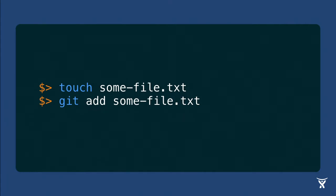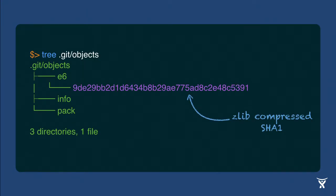And then we're going to tell Git to track it. Git does not track anything for us by default, so we need to add it, as I'm sure you all know. So what happens? Well, this happens. A file appears, but it is not called new file or whatever. It is a hash. What happens is Git takes that content of that file.